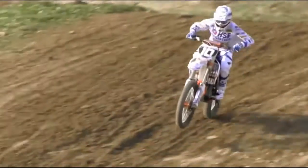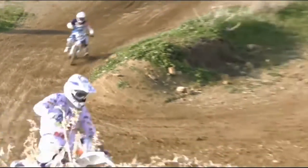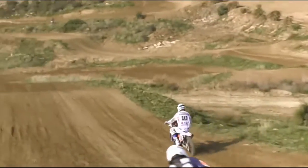And this is Calvin Vlaanderen. Like Brian Bogers, he's 18 years old. He's from South Africa, riding with a Dutch license.